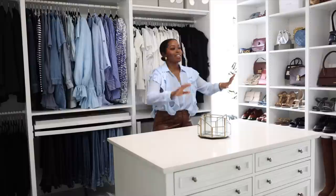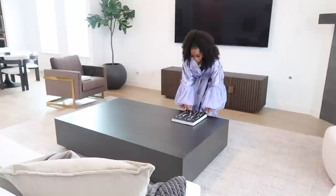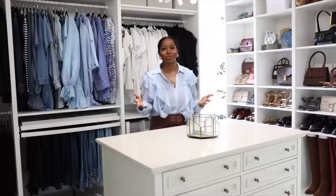Now for this area of the space, I decided to use neutral colors. I wanted the aesthetic to more so match the color scheme of our home. Y'all know the majority of our house is just a minimalistic neutral tone color scheme. And so I want to stick with that.